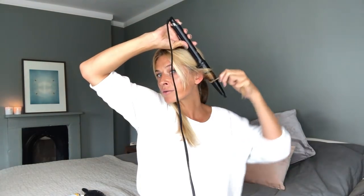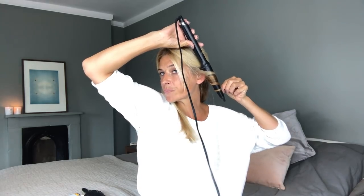Now the important thing is when you're doing the left-hand side of your body, hold it up and over. So you're gonna go around the oval and wind your way down to the bottom. So as you can see, a very springy curl there. And if you think it's just gone a little bit too much, just tug it down a little bit and let it settle. By the time we get over to this side of the hair, they'll have calmed down. We won't look quite so Shirley Temple-ish.